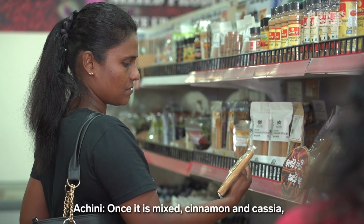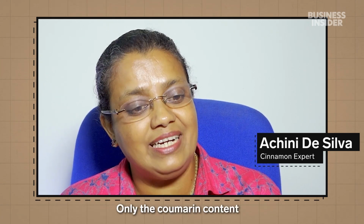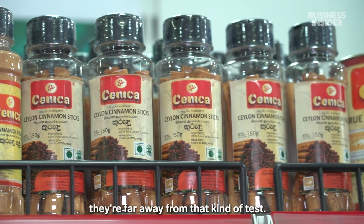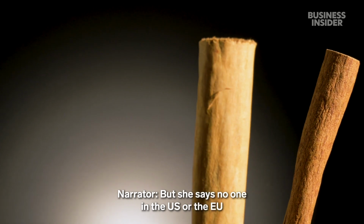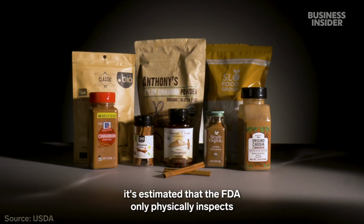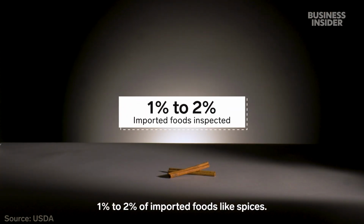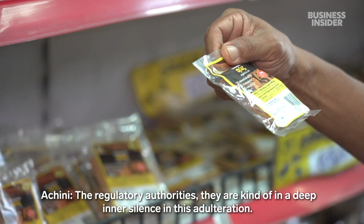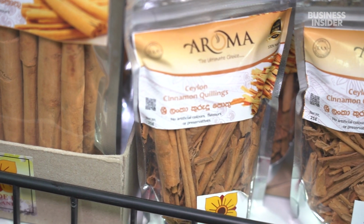Once it's mixed with Ceylon cinnamon and cassia, it's hard to detect what is there. Only the coumarin content helped the people to know this one, but the consumers, they are far away from that kind of test. But she says no one in the US or the EU is stopping this. In the US, it's estimated that the FDA only physically inspects 1 to 2% of imported foods, like spices. The regulatory authorities, they are kind of deep in a silence in this adulteration. Even their health consequences, they are not taking any action.